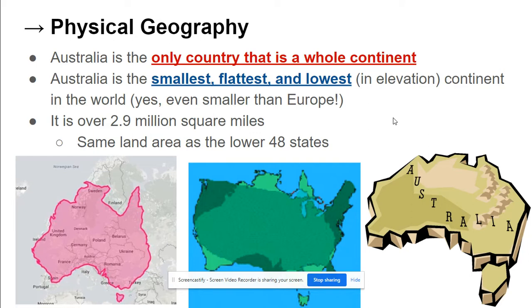Physical geography of Australia. Australia is the only country in the world that is also a whole continent. It's the smallest, flattest, and lowest in elevation in the world. Yes, this continent is even smaller than Europe, which always surprised students. Does seem like Australia should be a lot bigger because it's a whole continent, but it's actually really, really small. If you need more time to write this down, go ahead and put your video on pause and push play when you're ready.